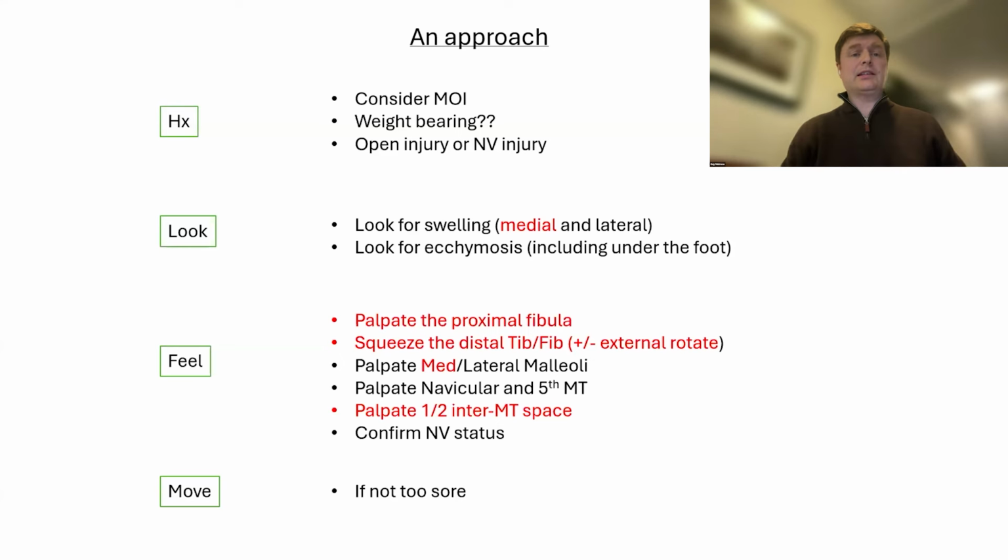We'll talk more about that in a second. And then I squeeze down the leg. And when I get down to that distal tib-fib region where that syndesmosis is, I'm giving that a good squeeze and making sure I'm looking at the patient's face and seeing if they're sore. You'll often see swelling there as well. But there are other tests you can do to test the syndesmosis, including a fairly simple external rotation stress test.